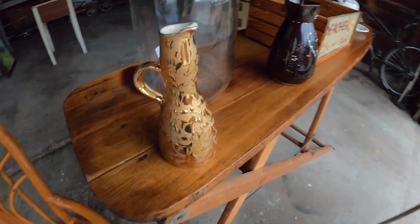I did think of one more thing that I've collected over the past couple weeks that I wanted to show you. I also found this glass vase at the Habitat Restore. That is everything I've collected over the past couple days. Now let me show you what I got today.